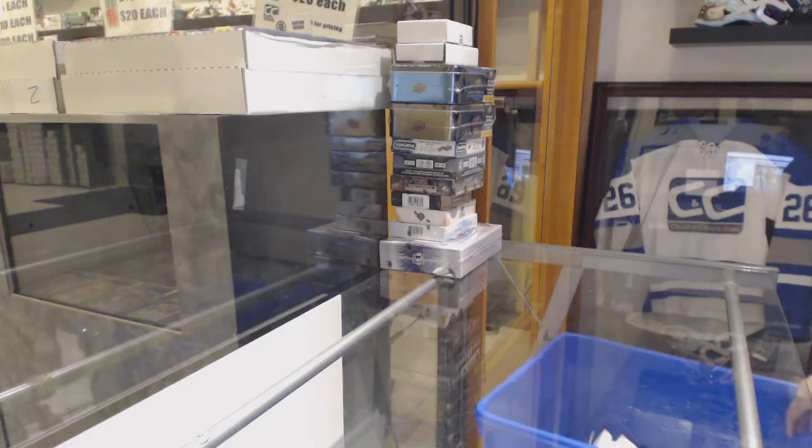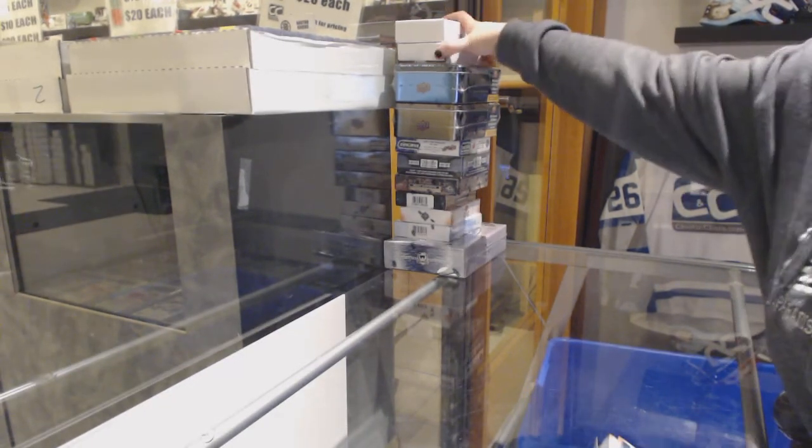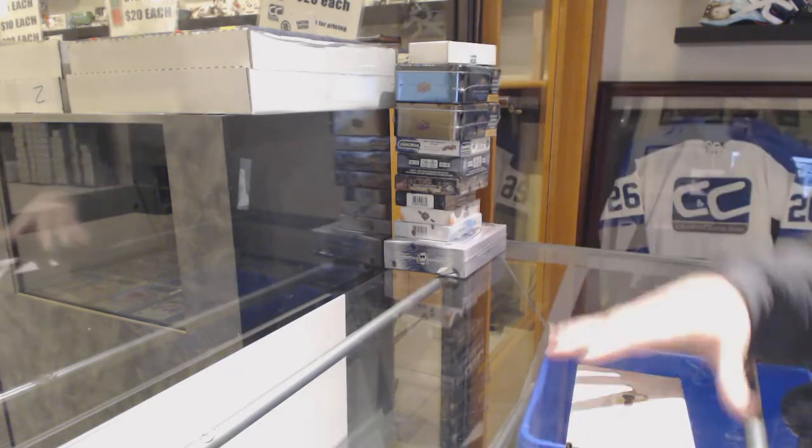CNC group break, 10,315. We've got the Halloween break, so we're looking for some doubles hits. But best of luck, guys. We're going to start with the graded hits.